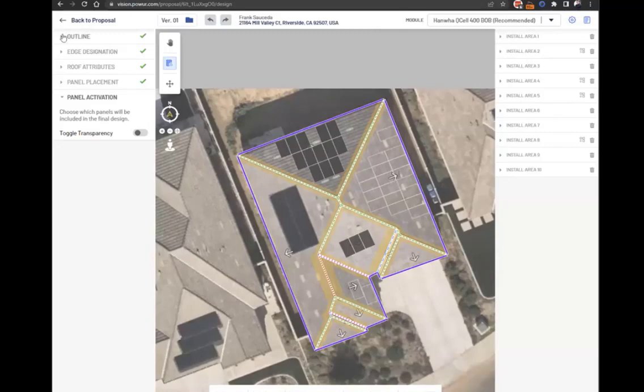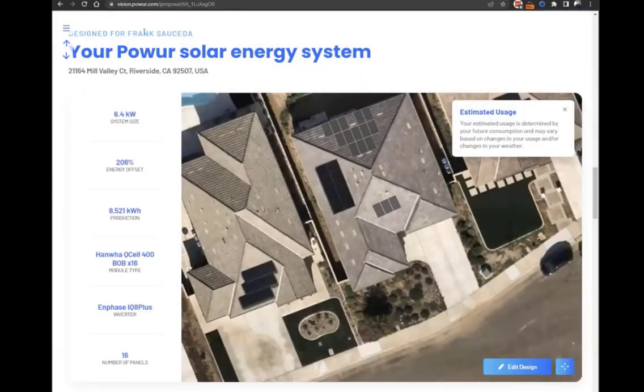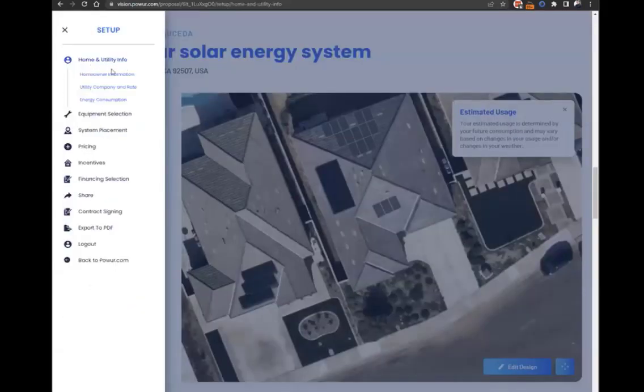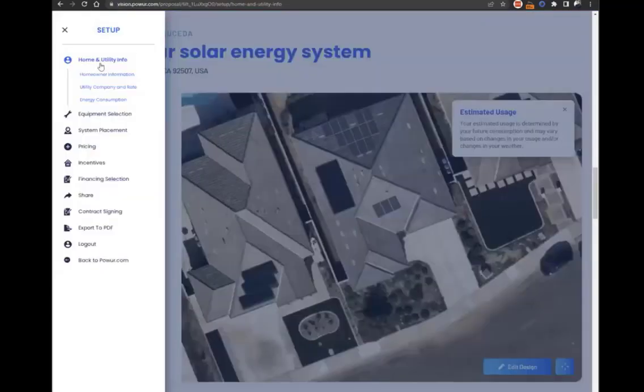But what's really important is what really changes: all the different adders and different stuff on the left. This section's easy, right? We're all used to doing that day in and day out. Over here, you have different types of options. We've got home and utility, right? Homeowner and utility info. You can change the homeowner's information, not here specifically, but back over here under the summary. If you change this from like Frank to Franklin or something like that, it'll update dynamically over here on the proposal.